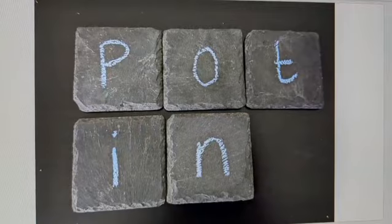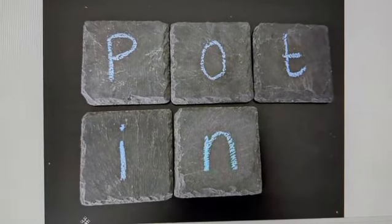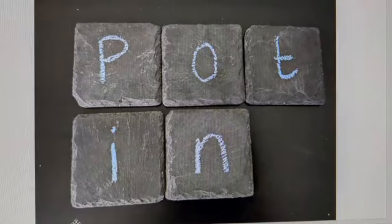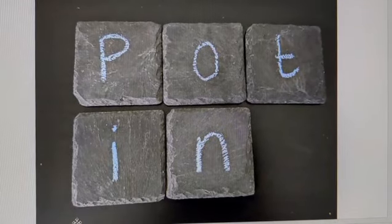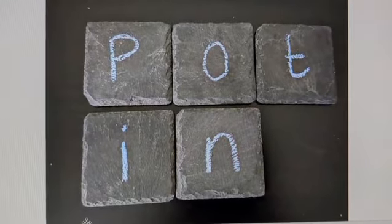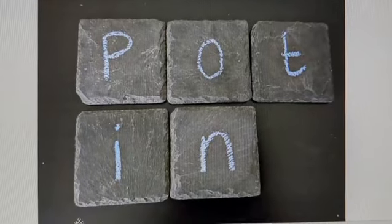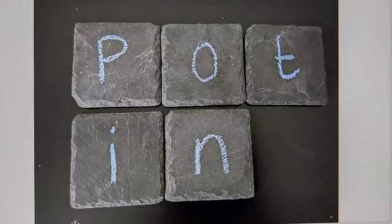These are some old slate coasters that I bought a while ago. I used them for a little while and then I found replacements. And I didn't really know what to do with these. I've recently started using them for our morning activity with a bit of chalk, just to write CVC words for my son to practice in the morning.